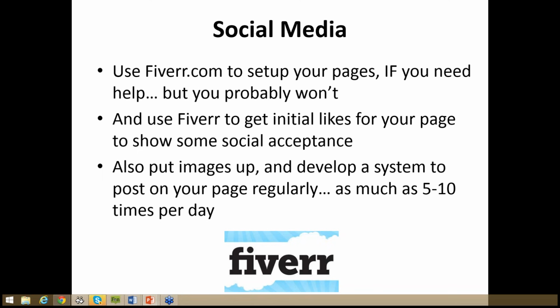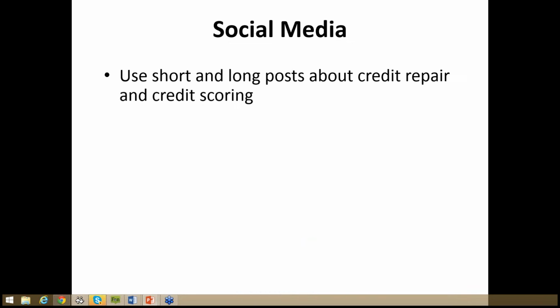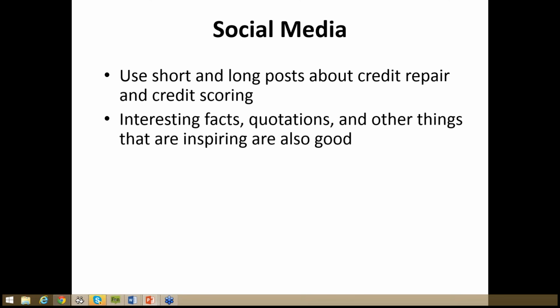Also put images up. Develop a system to post on your page regularly, as we talk about, as many as 5 or 10 times a day. So use short and long posts about credit repair and credit scoring, for example. A short post could be, hey, Facebook fans, do you know what the biggest percentage of your credit score is? A long post could be, 35% of your credit score is due to payment history, and then explain it in depth. Those are good things to put on there. Interesting facts, quotations, and other things that are inspiring are also good.